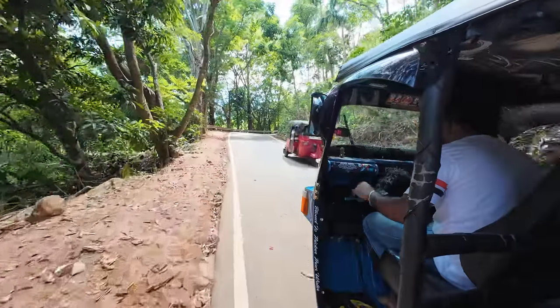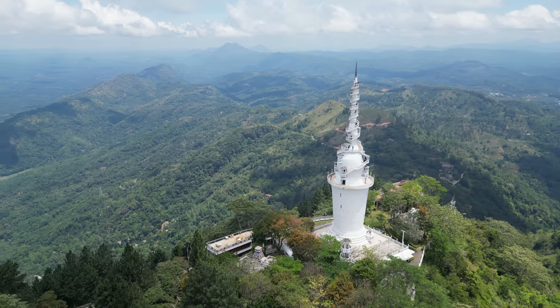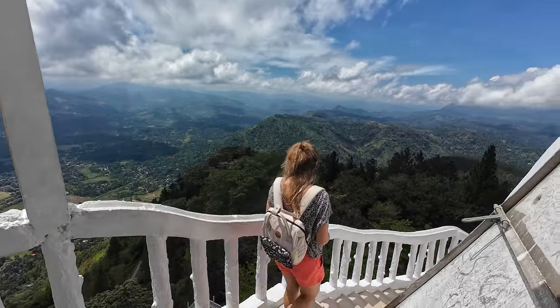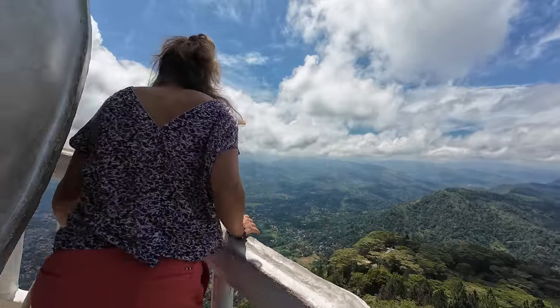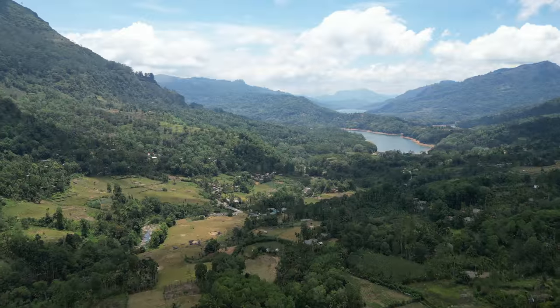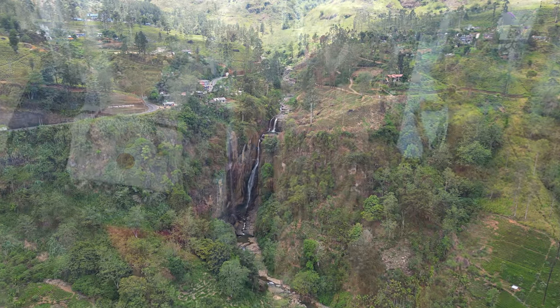From your accommodation, head towards Nuwara Eliya. Right outside of Kandy, stop at the Ambuluwawa Mountain Tower, which not only offers stunning views but also lots of fun. Climbing all along the narrow stairs is super amusing, and crossing people even more. Your next stop will be a viewpoint on the side of the road, from which you can see two waterfalls.